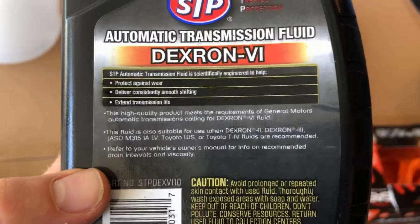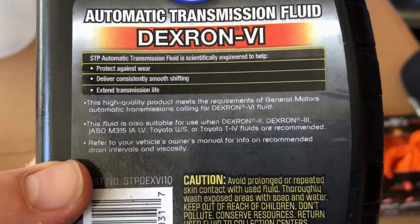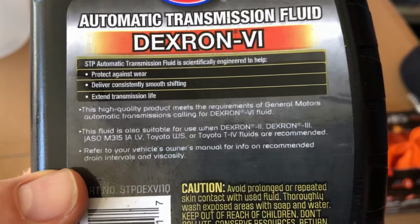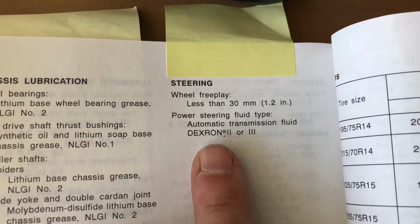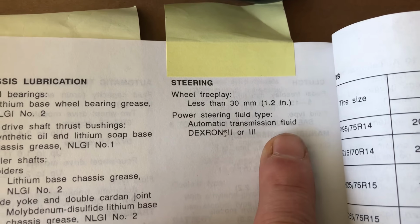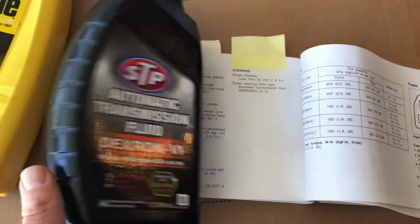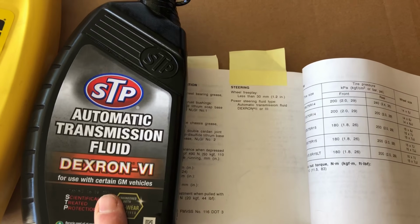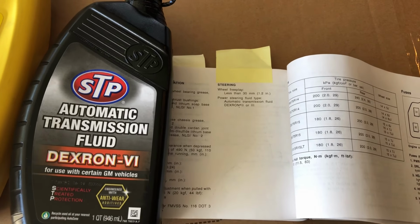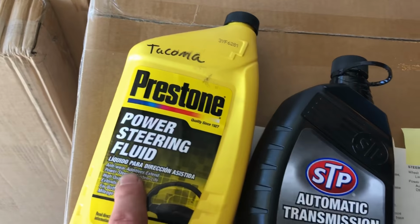It looks to me, this is Dexron 6, and it looks to me like this is the correct one. And it says right there, this fluid is also suitable for use when Dexron 2 or Dexron 3 and for, well, a few others. But the main point is Dexron 2, Dexron 3. This guy right here is stating automatic transmission fluid, Dexron 2 or 3. So this appears to be the right transmission fluid to use for your power steering, Toyota Tacoma 1998 4-cylinder. So double check, make sure you've got the right one there. This right here is not what to use.